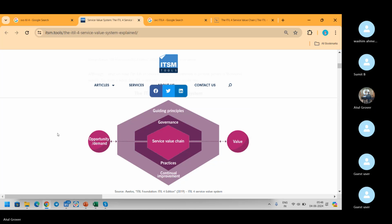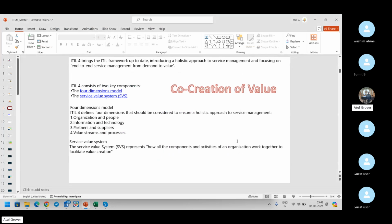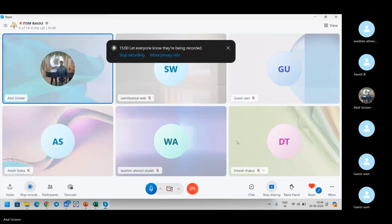What this SVS says is that we have a demand, and we want to get a value. We want to go for this training, and the value that we want is to understand and learn ITSM from this batch. Clear, everybody? This is what we have as a point, right? We have a demand and a value we want to achieve. Agree or not?